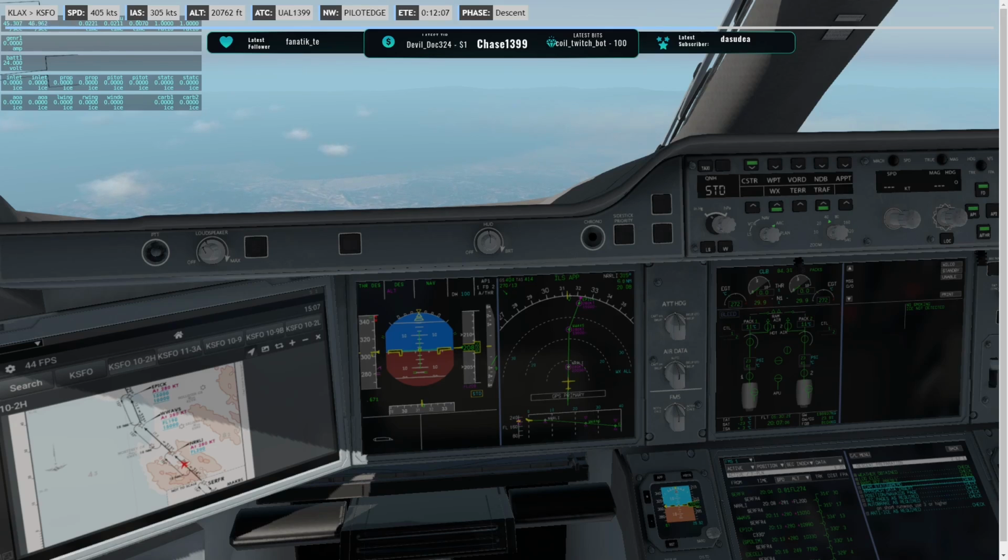NorCal approach, United 1399 heavy, descending via the Surfer 4, leaving flight level 207, current with Lima, request ILS 28 right from Eddie. United 1399 NorCal approach, thanks for all on copy. You can expect ILS runway 28 right approach. And I can plan on that, United 1399 heavy.